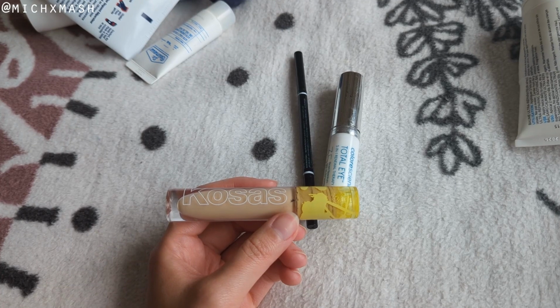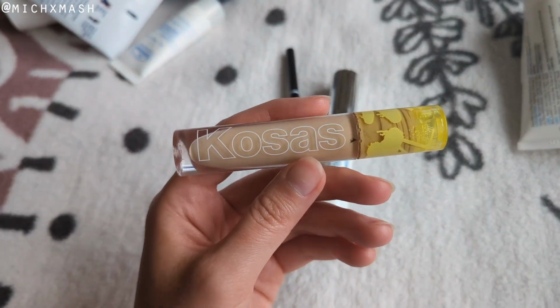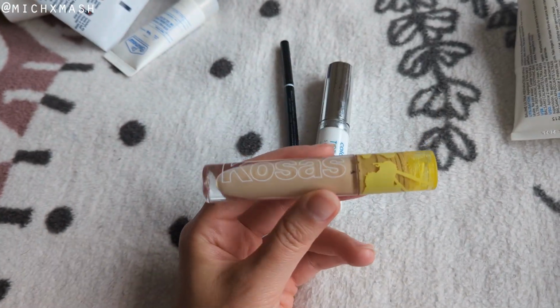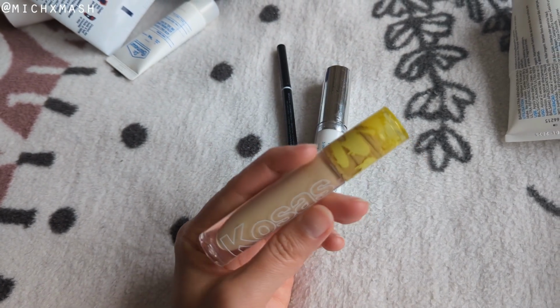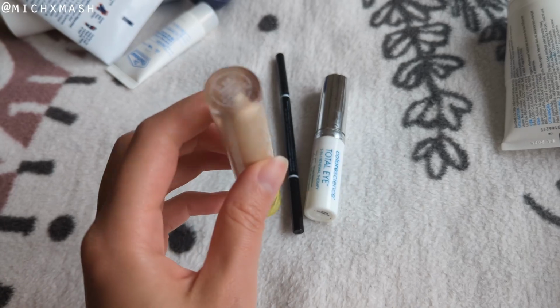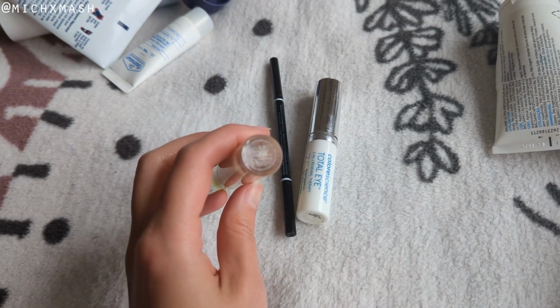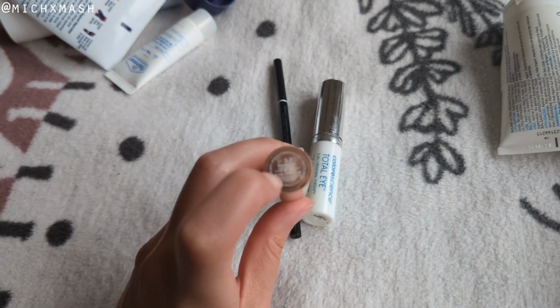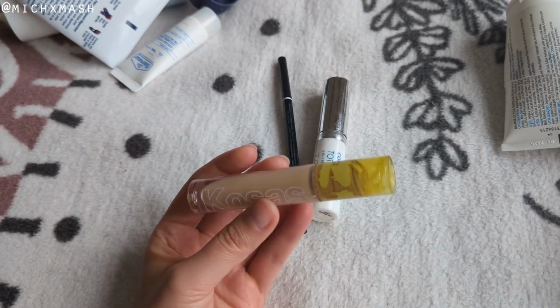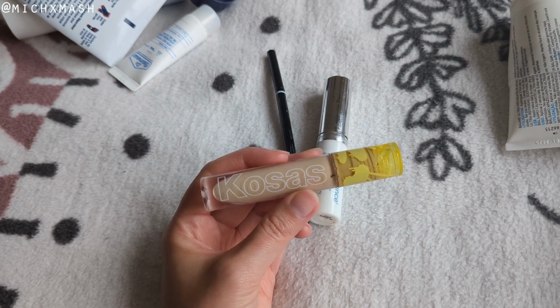When I feel like I need to just spruce up my complexion, I go in with concealer. This is my favorite concealer of all time, next to the RMS Beauty one. This is the Cosas Revealer Super Creamy and Brightening Concealer. It's a very long name. I'm in the shade 3.20. That is for skin with olive undertones.